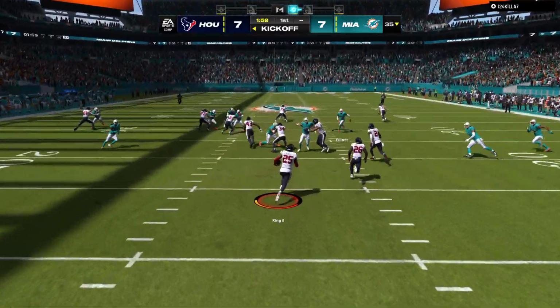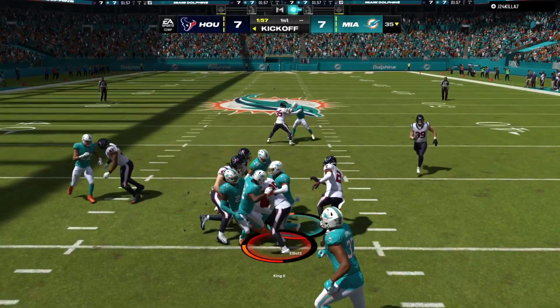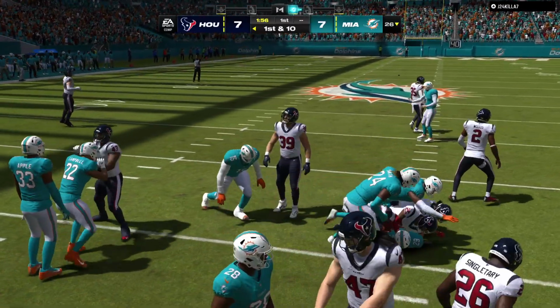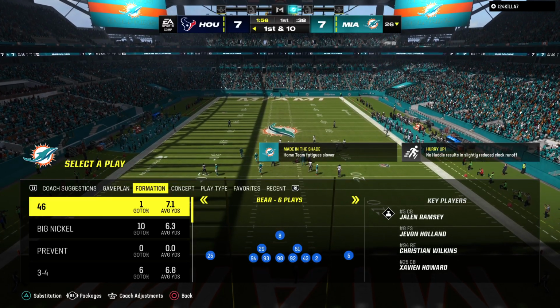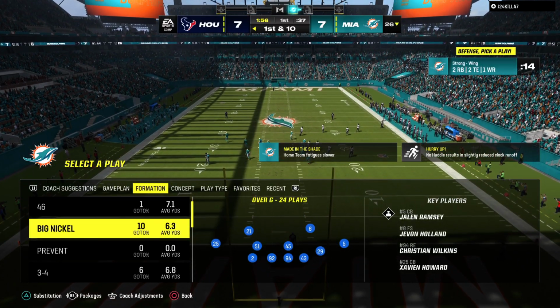King going to look to bring it out. And they'll get him down right around the 25, actually the 26 officially, so a net gain of 1 there.